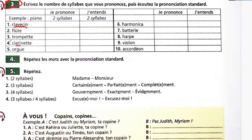Clarinette. In this number 4, clarinette, when you look at it ordinarily, you have A as a vowel, I as a vowel, E as another vowel, and E as a vowel. You might be thinking we have 4 syllables. No, let's pronounce it again. Cla, ri, nette. There are 3 syllables there. Now, look at the number 5, very interesting. We have hautbois. O is a vowel, U is a vowel, I is a vowel. But we have just 1 syllable in this particular word.